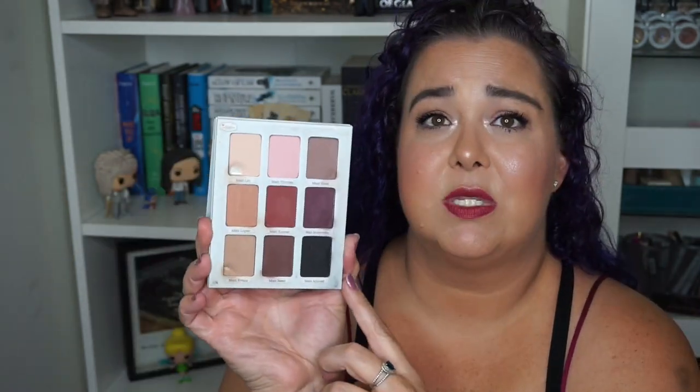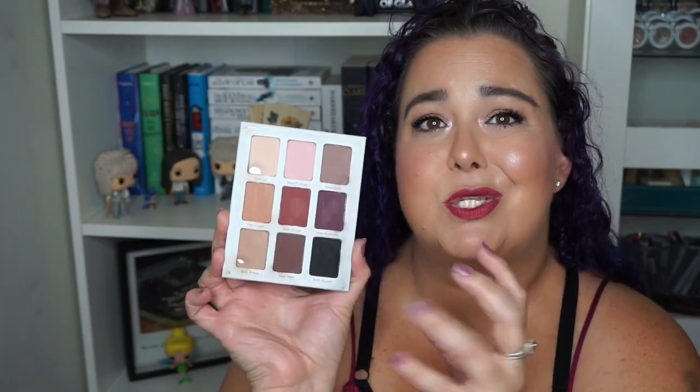This Meetmatrimony is so good. These are just tones that I really like. This wasn't a 1 month 1 palette, so I've hit pan on a couple of these shadows. This is great as a companion. It's great for an all matte look.